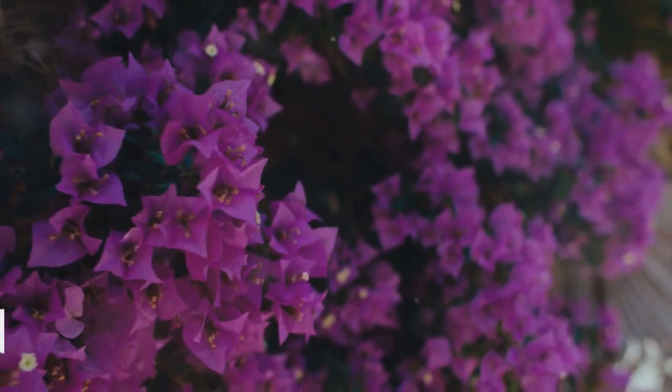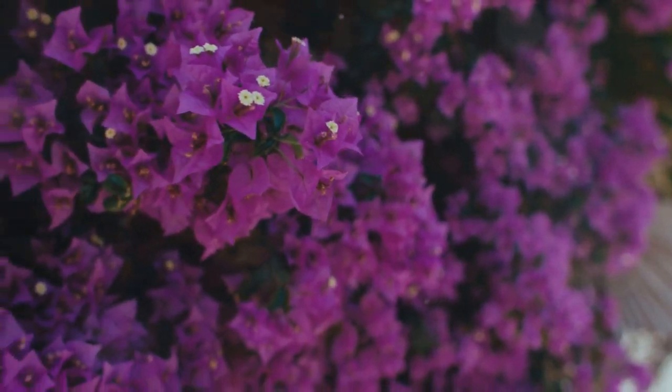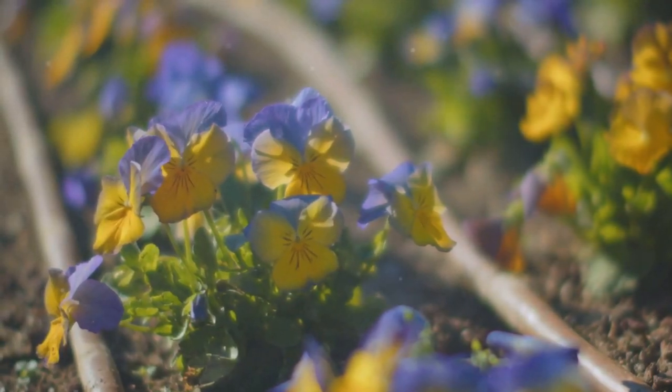Moving on to violets, a sweet surprise for your garden. Their delicate floral taste is a delight in desserts or as a unique tea infusion. Violets, a sweet treat straight from your garden.